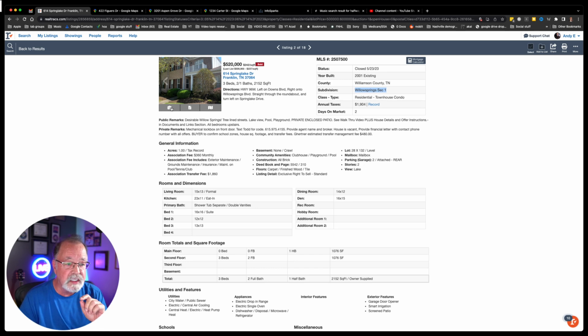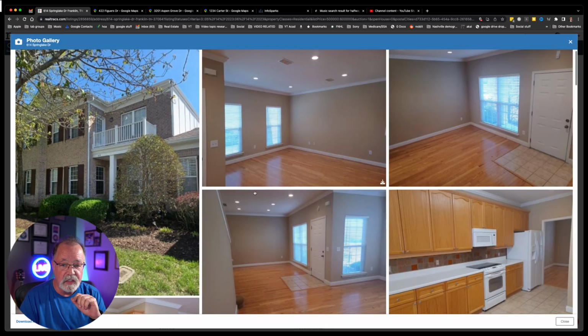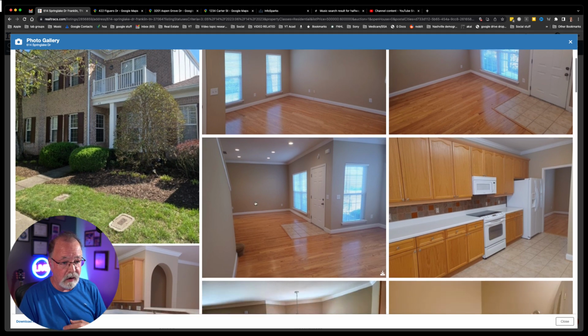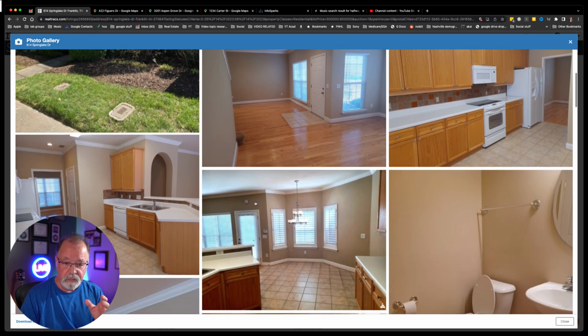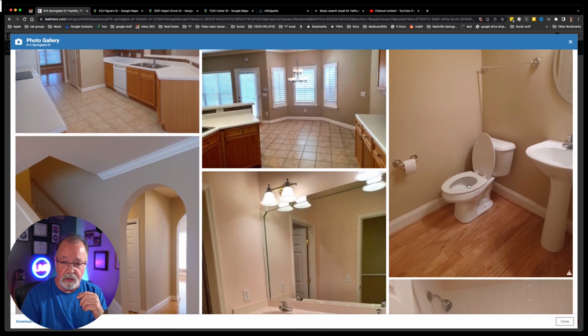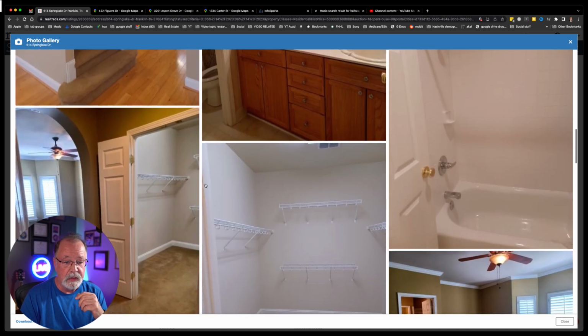So let's look inside and see what this thing looks like. Completely empty. Notice no staging. It was priced right. Clearly, it was priced right. That's what causes multiple offers. They didn't stage this one at all. They did a goober there. That's what I call a goober, leaving the lid up.